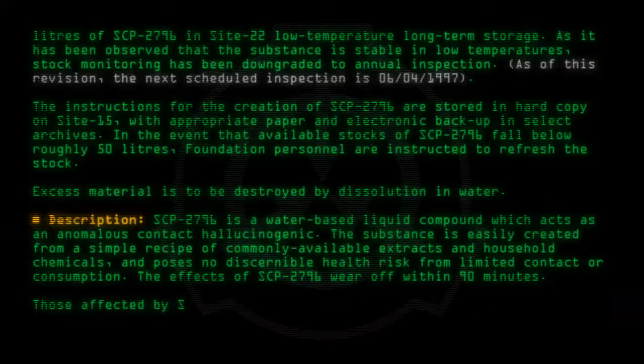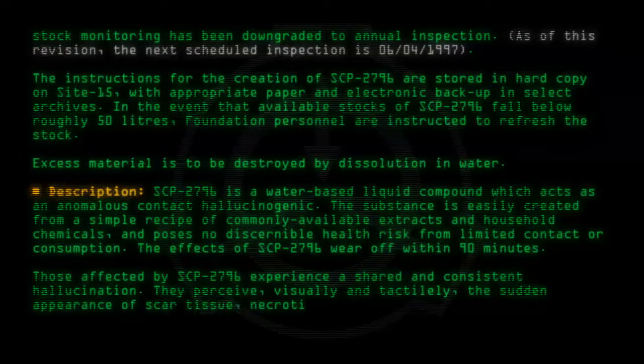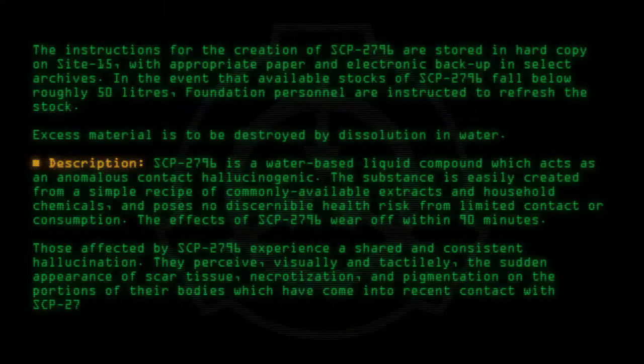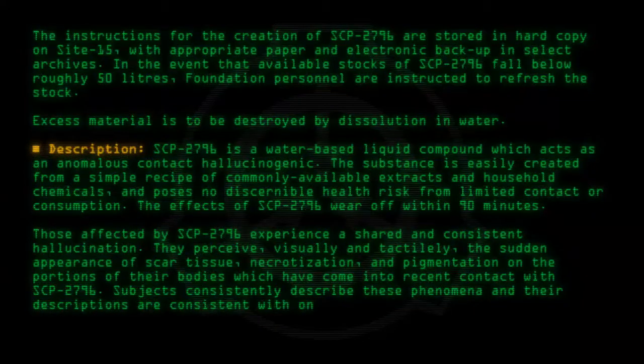Those affected by SCP-2796 experience a shared and consistent hallucination. They perceive, visually and tactilely, the sudden appearance of scar tissue, necrotization, and pigmentation on the portions of their bodies which have come into recent contact with SCP-2796. Subjects consistently describe these phenomena, and their descriptions are consistent with one another, even in isolation.